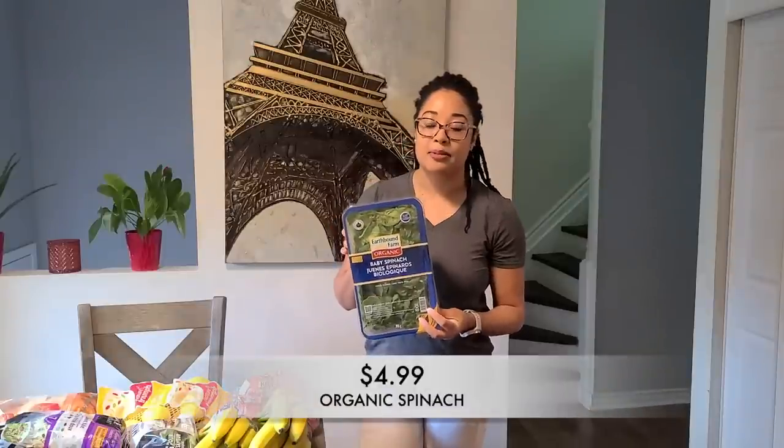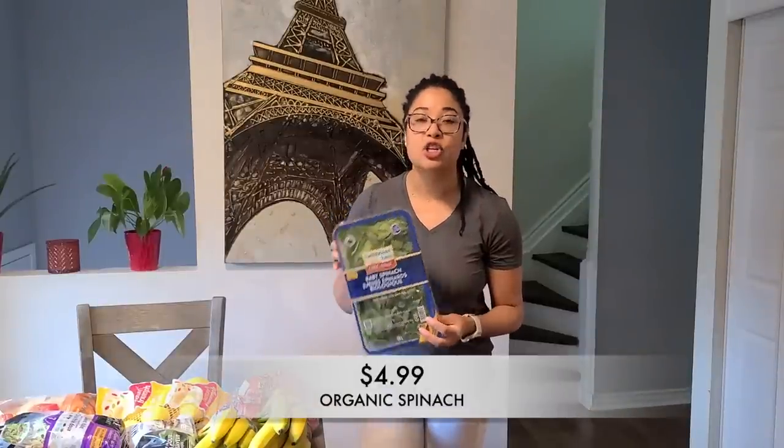Next up, I grabbed a container of spinach. I absolutely love spinach, and I'm buying this specifically so I can get into the habit of making my green smoothies on a daily basis. So this is actually gonna go straight in the freezer in a Ziploc bag, and this is just gonna be for my green smoothies, and it's just an affordable option, you guys. Whenever you buy spinach, if you feel like you're not gonna go through it, just toss it in your freezer. It's not gonna go bad.